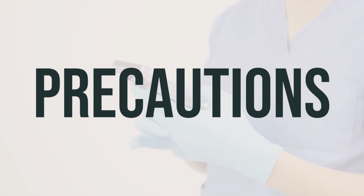If you are pregnant, it's important to discuss the risks and benefits of using this medication with your doctor. It is unclear whether this medication passes into breast milk, so it's recommended to consult your doctor before breastfeeding while using this drug.